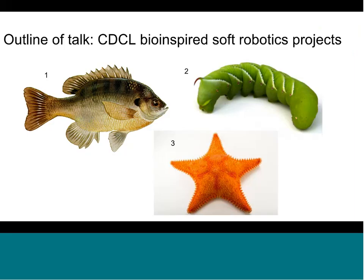So this is a pictorial outline of today's talk. This is looking at 3 projects in bioinspired soft robotics. And we got started with fish. My background's in underwater vehicles. And I'll tell you a little bit about the PK's project. I wonder if it's possible to dim the lights in the front.